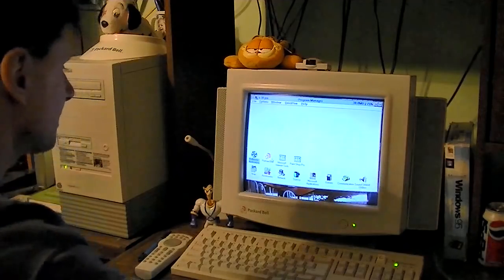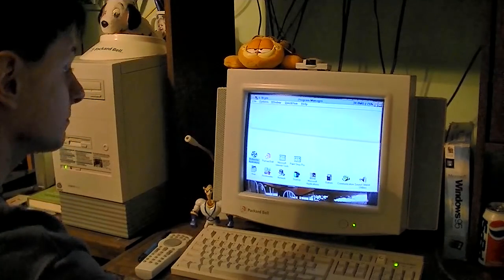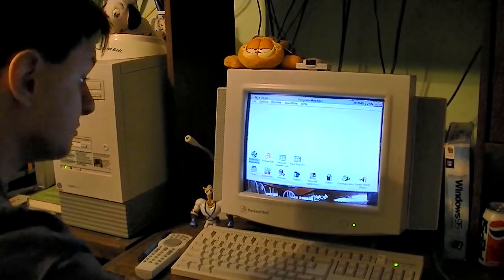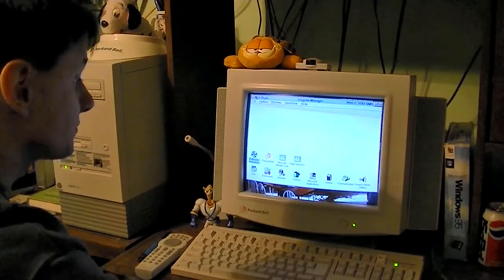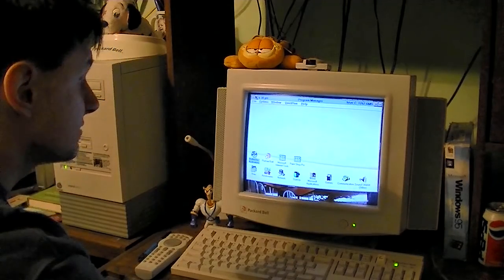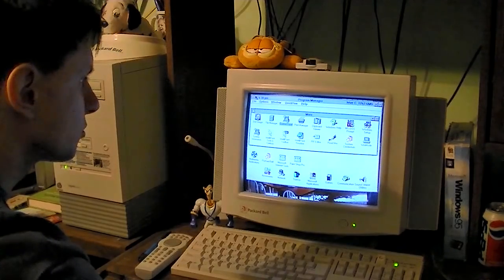Okay, as you can see, I've got plugin for Windows installed, which makes the program manager a little bit more usable. But it's pretty much got the same software on here as 95 had, except for the stuff that only runs on 95, of course.